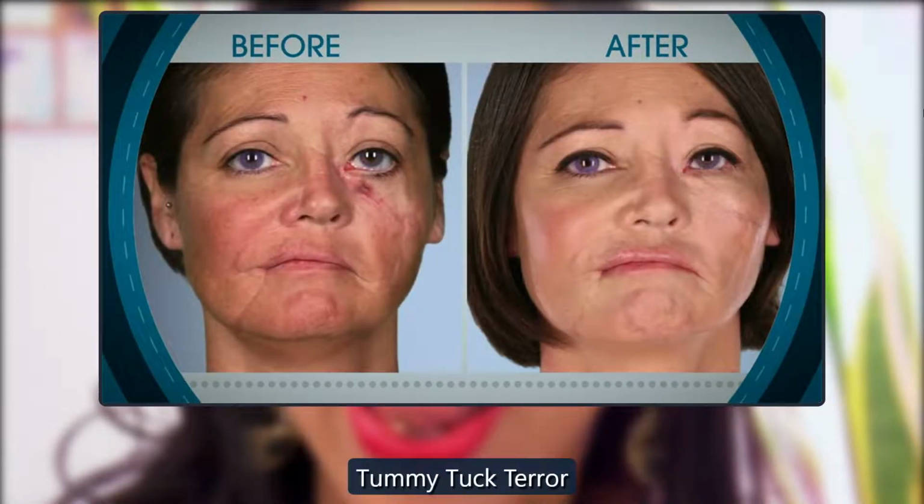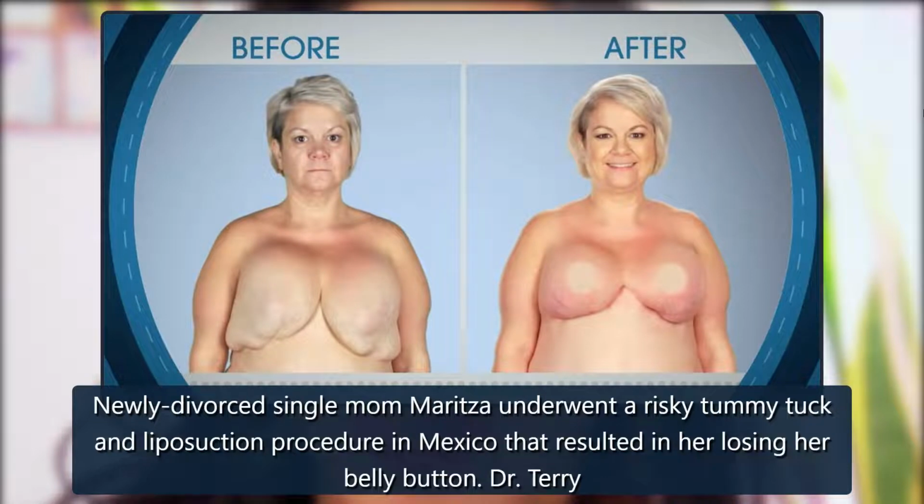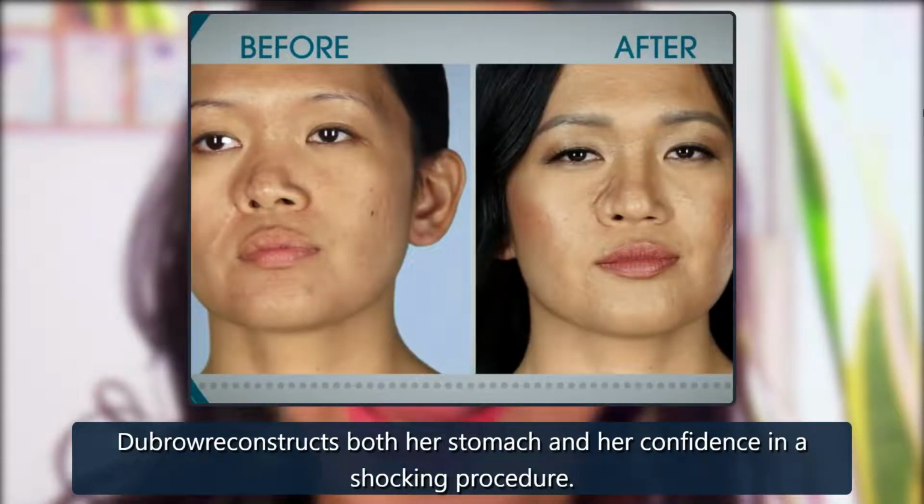Tummy tuck terror. Newly divorced single mom Maritza underwent a risky tummy tuck and liposuction procedure in Mexico that resulted in her losing her belly button. Dr. Terry Dubrow reconstructs both her stomach and her confidence in a shocking procedure.